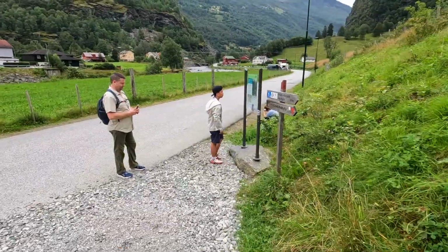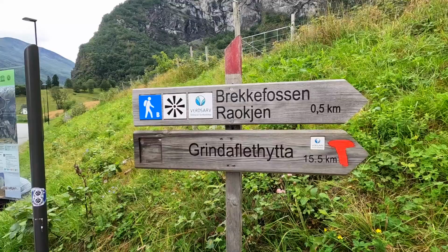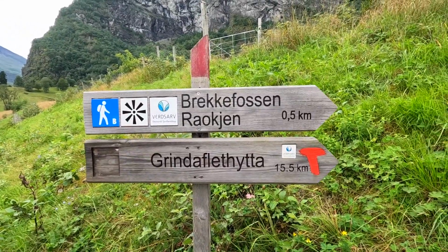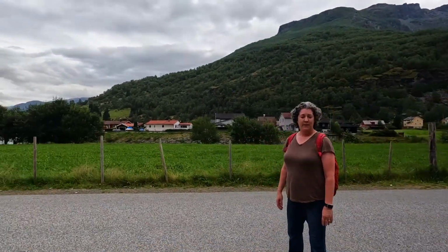And we're back down. Reindeer. That's up there at the top. We should have taken a shower.